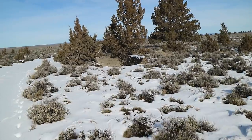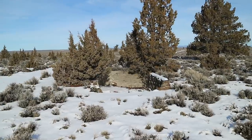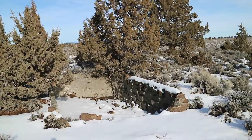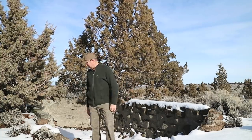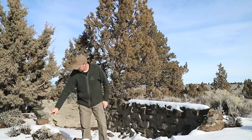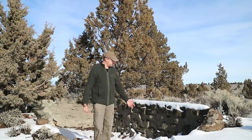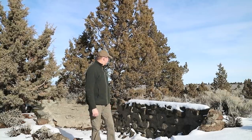All right, guys, let's take a look at this. I don't exactly know what this is. And then sometimes you stumble across stuff like this, and I don't even know what this is. It's old. This is some really old masonry with some of the native rocks and stuff in it. I don't know if this was an old cistern or a foundation to a building, but maybe we'll take a little walk around here and see if we see any other sign.